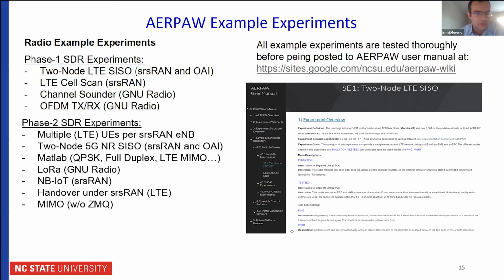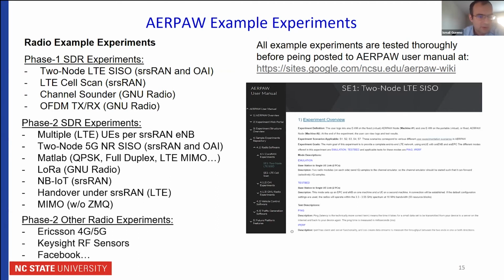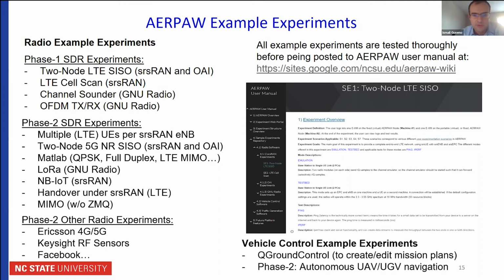Whatever research they want to do related to these, they can test, especially with drones, which may give some different propagation environments. We are also including equipment other than SDRs: Ericsson, Keysight RF sensors, and Facebook. We are also working on example experiments related to these additional equipment. The experimenter will be able to follow the instructions and execute these experiments.